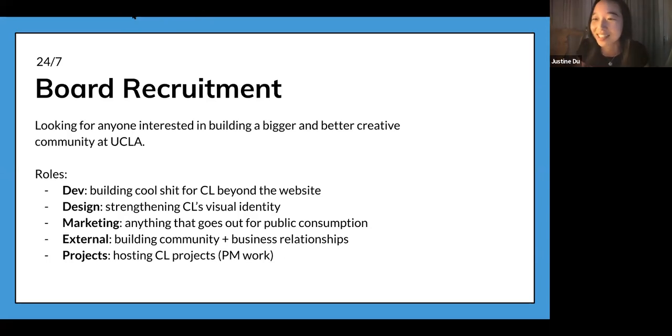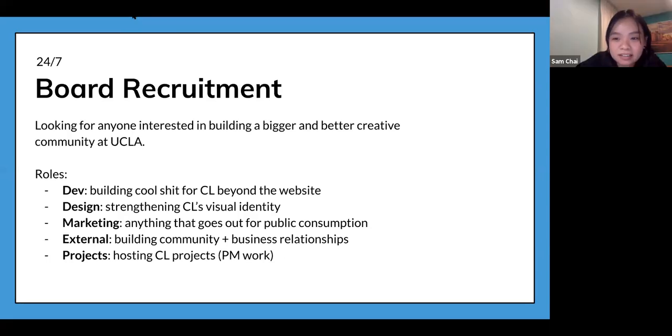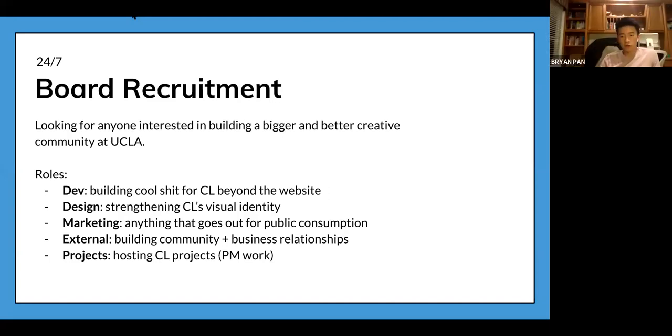Sarah has a question: how much experience is necessary for board? It depends. Actually, we look at time commitment rather than experience, because if you have all this experience but you have no time for us, then what's the point? A lot of us also want to help out other people, so we're willing to take in people who are more willing to learn and help mentor them through learning what it's like to work at CL. Arjun's a very talented developer, and we have a lot of talented designers on our team. So we're looking for people who love what they do and want to learn more about it.